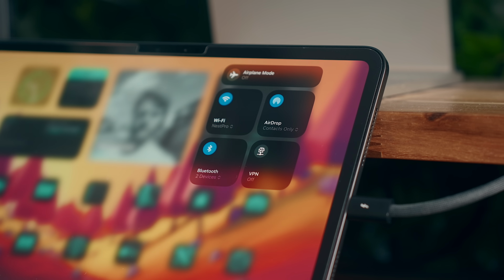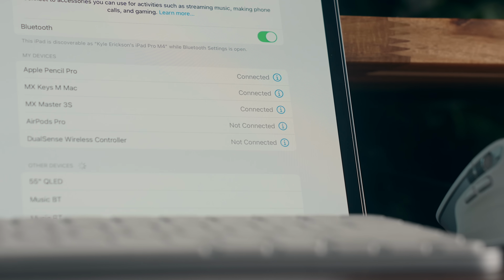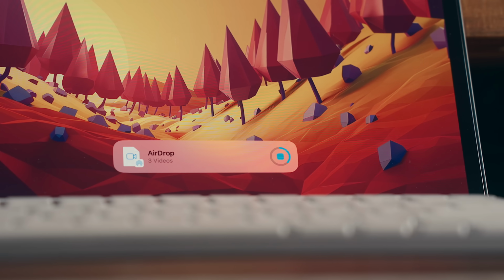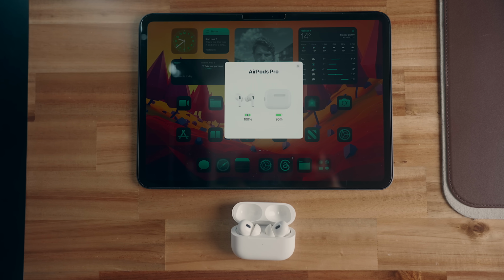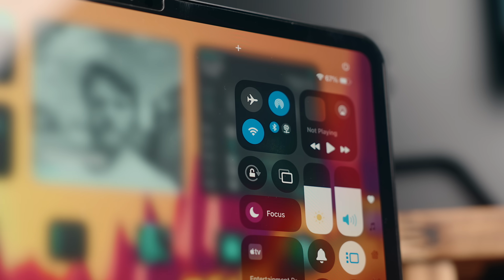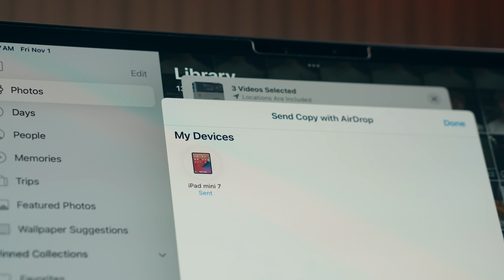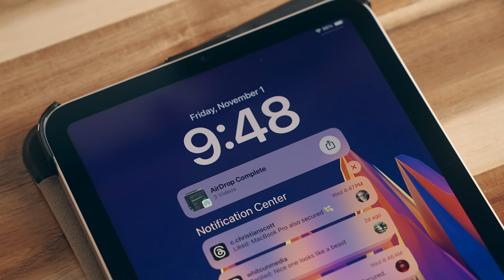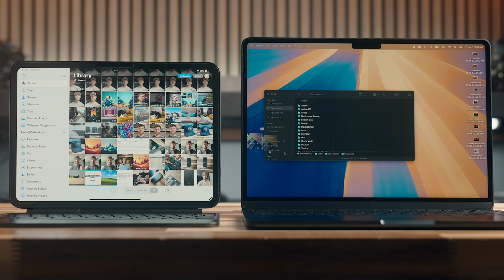But for me, when it comes to connectivity, I mostly just stick to wireless, whether that be with external accessories or with file transfers. Like any other of my Apple products over the last couple of years, I've had zero issues with anything there, from Wi-Fi connectivity to Bluetooth connections. Wi-Fi speeds have been great, and even with things like AirDrop, I've had almost no connection issues or failures. Any kind of continuity features like Universal Control have worked really well, and I really have nothing to complain about there.